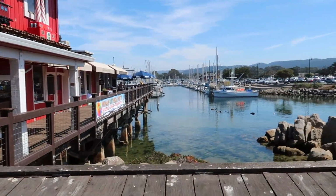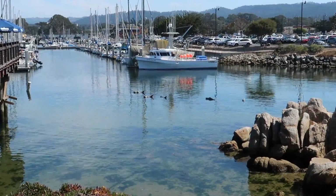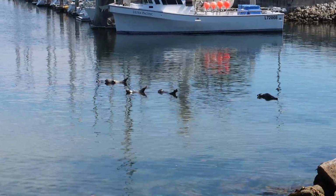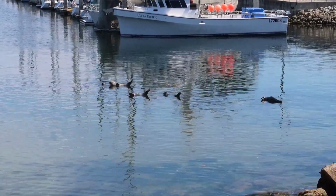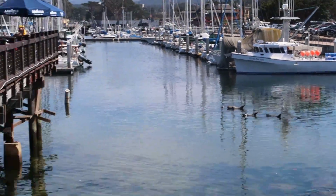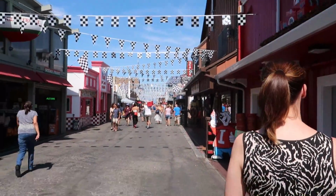And then the usual array of seals kicking about. Chilling in the California sun. Not quite as aggressive as those ones we saw in San Fran, Claire. They were city seals. Yeah, they were. Yes, they were city seals, aggressive and degenerates.